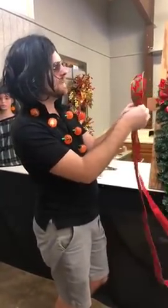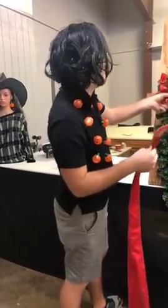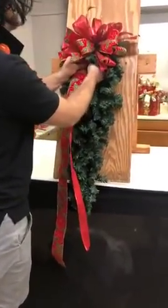So I'm going to go ahead and pinch this off up here at the top. And right here underneath the bow, guys, on the left side, we're going to go ahead and tie this off using, again, that existing greenery.